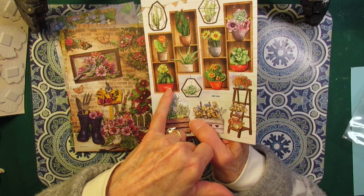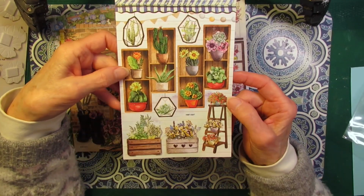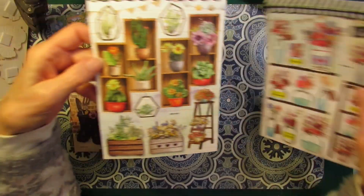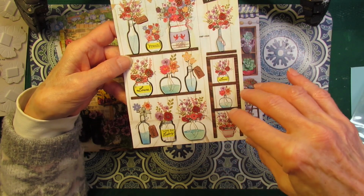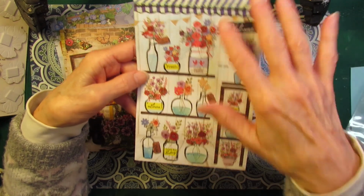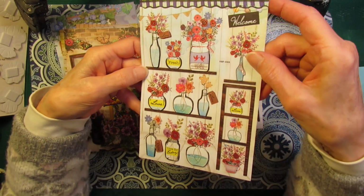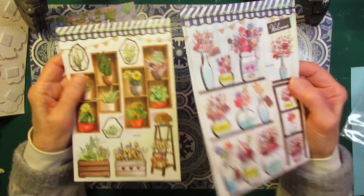And these shelves all come off separate, or just use the whole thing on a card if you would like. And they also have that little glitter sparkle on some of the three-dimensional items. And this has got aloe and prickly pear and different succulents here. And then this one is even a little bit more modern looking, very clean. Jars of plants. It's like a flower stand, and it says love, live for today, cute, fresh, but the same idea. So these two were really new styles.